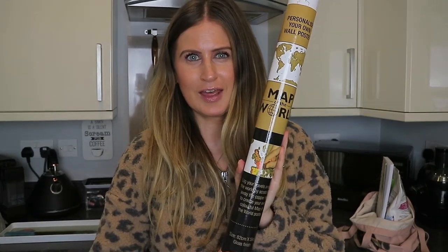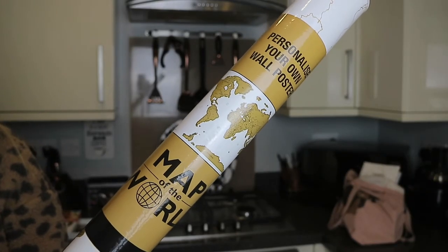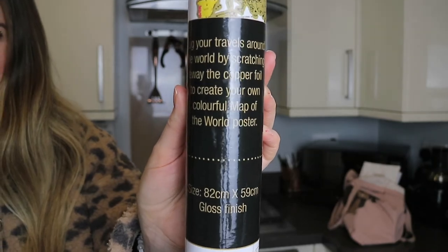The first thing I've been looking for months. I had seen it about 3 or 4 months ago and wish I'd picked it up then, and then I never saw it again. And then finally I saw it when I went in there a couple of days ago. This is a world map, but the reason why I like this one is because it's white with gold on it. These are the maps where you scratch off the foil where you've been, a bit like a scratch card. I think I'm not going to scratch off the places. I'll most probably do a pin on each where I've been and just keep the gold.